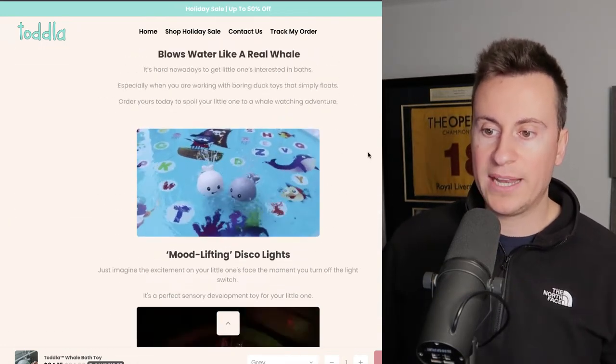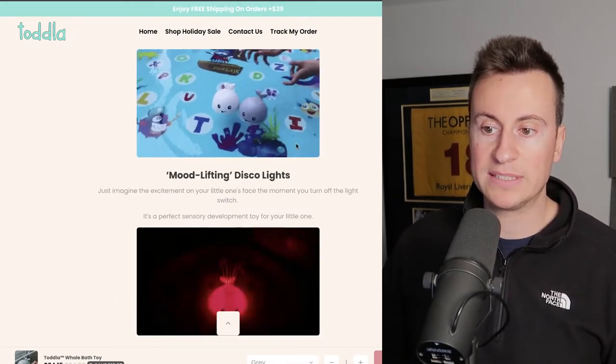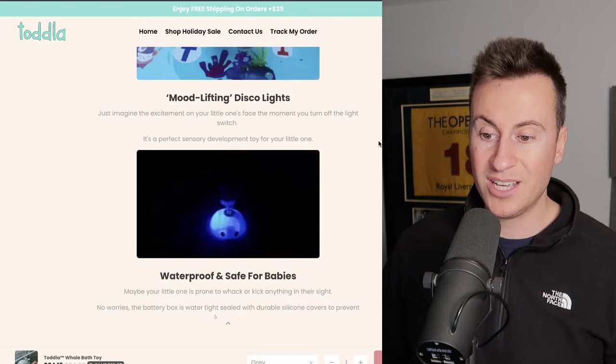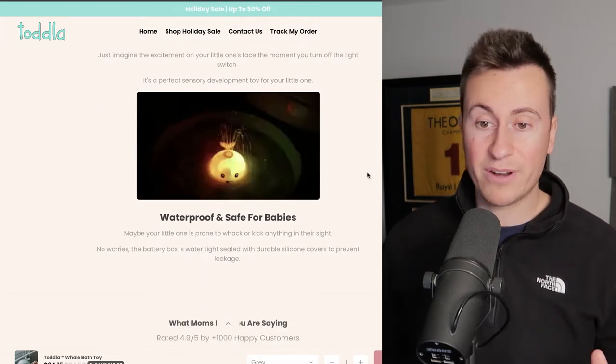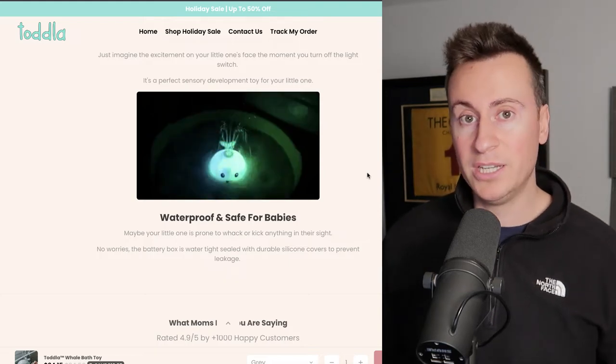As for the actual design and layout, as you can see, pretty typical, pretty straightforward. A couple of nice images, a couple of nice GIFs showing exactly how the product works. But apart from that, it's very simple, very replicatable. Everybody watching this video could certainly create something very similar very quickly.